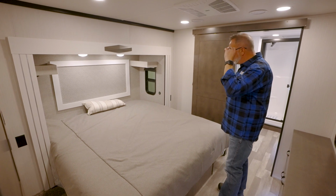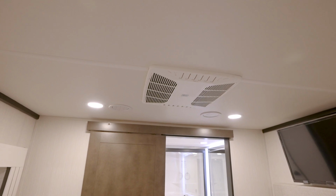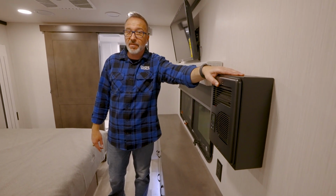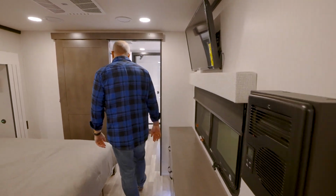You do have some 110 charging as well as dual USB on both sides. Second AC right here in the master. And how about a wall-mounted heater to help keep you additionally warm if you decide to go out on those cool late fall, maybe even winter nights and do some camping. You can stay warm up here just from that right there.